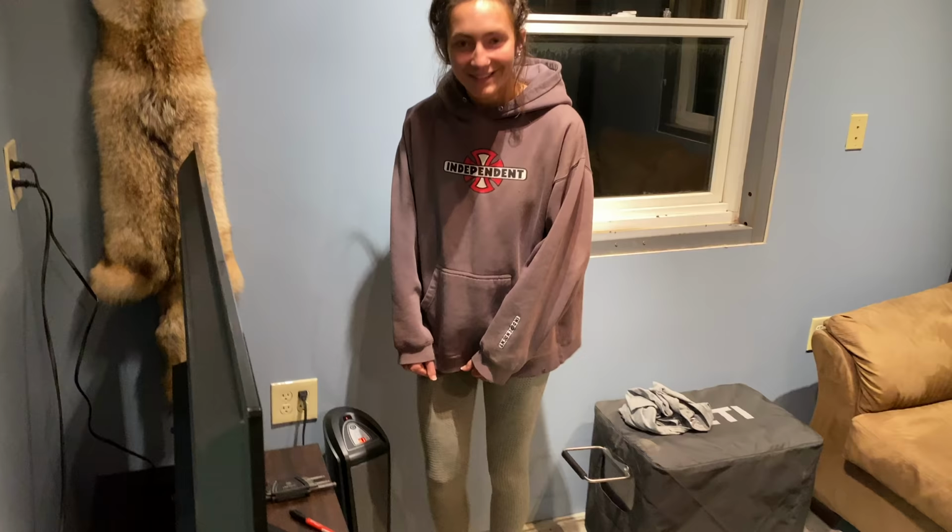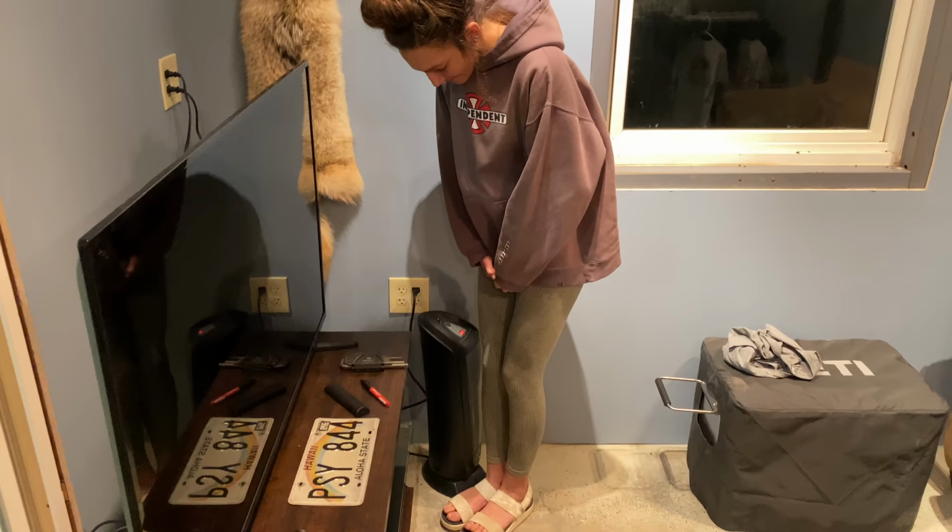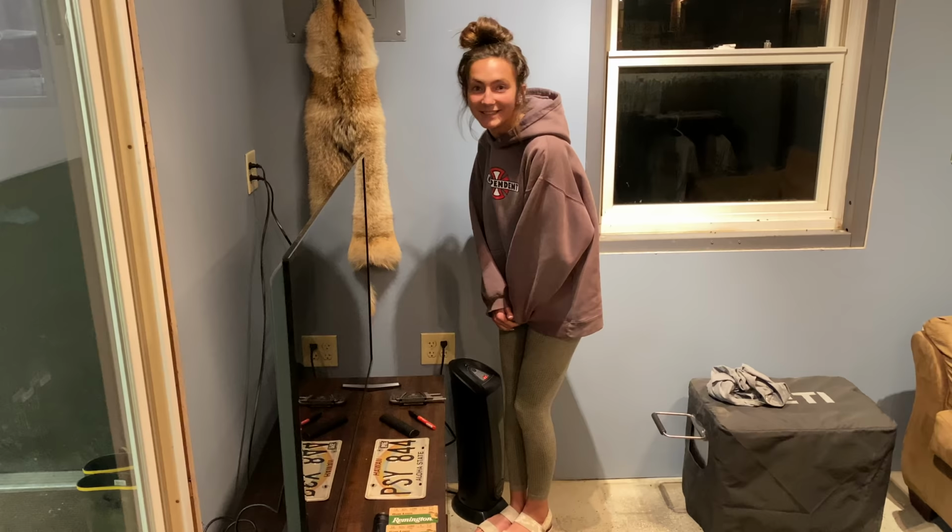Hey, what you doing over there? Well, this is the only spot by the space heater. Is it warm over there? So I genuinely try to just stay right in this area. It's a very nice view of the television here.